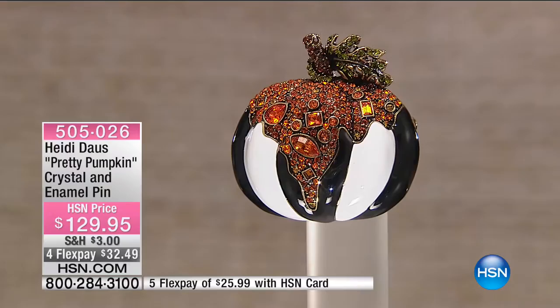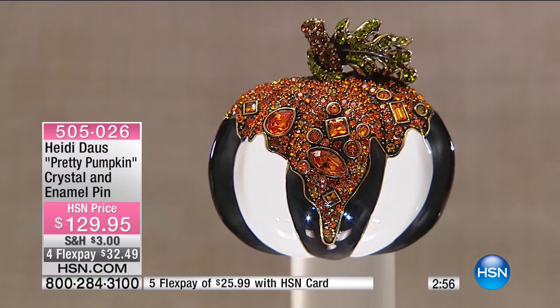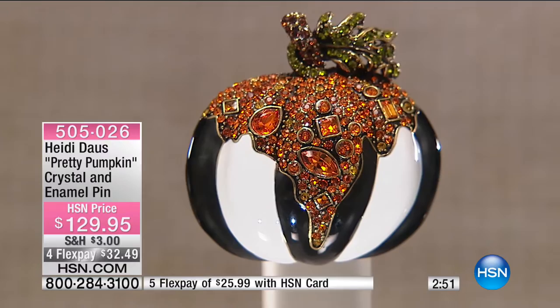We're going to wrap this up, and we're going to go to our pretty pumpkin crystalline enamel pin. This is brand new today, $32.49 on your charge card. We've been talking about pins, and you just saw today's special. Not that I don't want you to get this one, but with today's special, you can get three pins for the price of one, and this just speaks to the value of today's special.